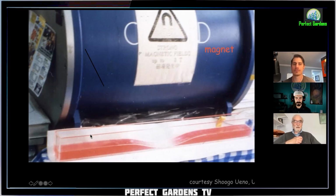So what he does is he takes a container, a trough of water, and he puts in a red dye, red for reasons that will become obvious in a moment. And behind it, he puts a superconducting magnet, and it's a really powerful magnet. When he turns on the magnet, the Red Sea splits so that Moses could walk across.